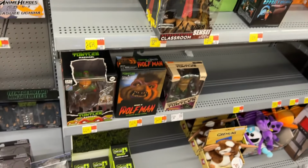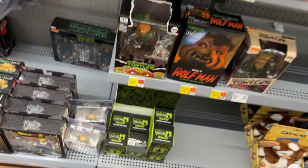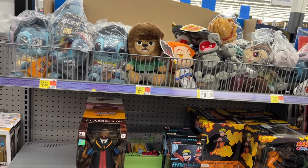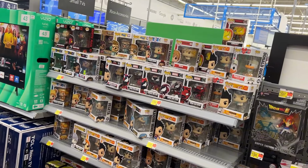That's cool. These are tempting, but I'm not gonna buy these either. It's $10 a piece. That's pretty sweet. If I've seen these before, I haven't noticed them. Anything else different or exciting? Well, we got some NECA finds, we got some Simpsons boxes, and we got some cool Pops to look at, so that was kind of cool.